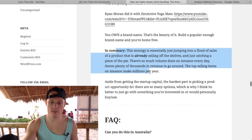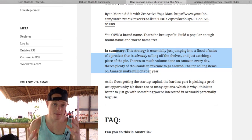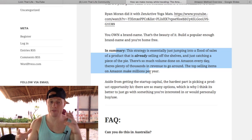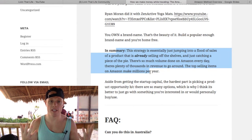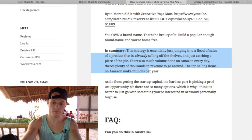So in summary, this strategy is just getting into a flood of sales of a product that's already selling, making it different, adding some features, bundling in some stuff, and then just getting your little piece of pie. Amazon is so big. That's why solopreneurs, first-time entrepreneurs, you can get in the game right away with Amazon. That's what makes it beautiful.